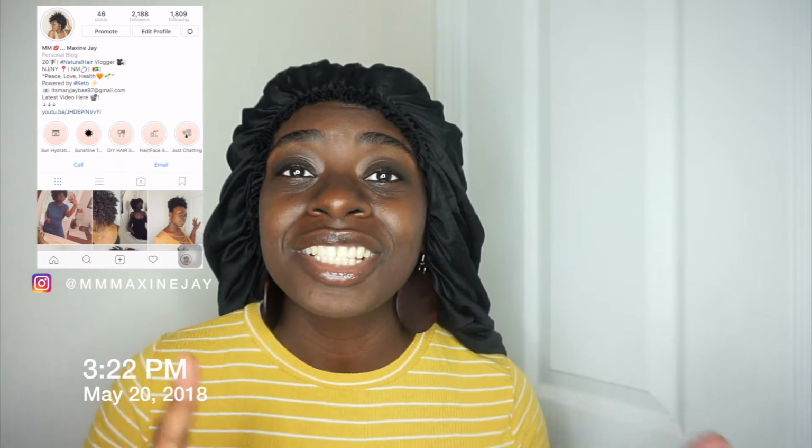But I like to sleep with this on because I noticed that when I do this, my twists end up looking very juicy. They don't look flat. And then throughout the week, once I unravel my twist, I like to sleep on my satin pillowcase because it doesn't mush my hair up. So yeah, you're going to see in a couple of days how I do my hair at nighttime.